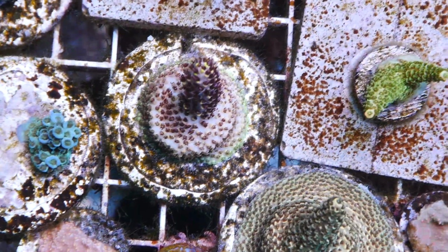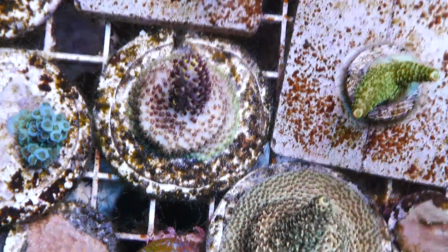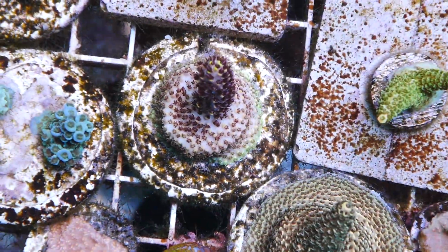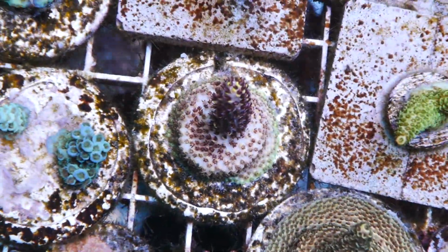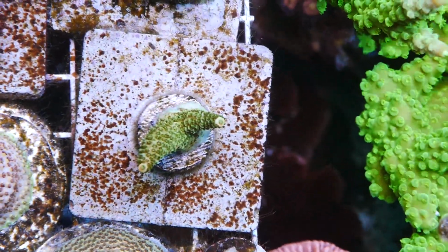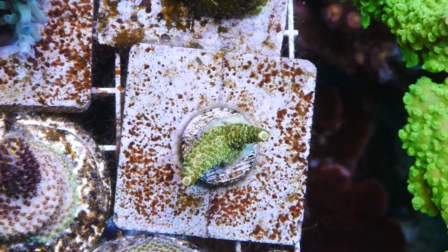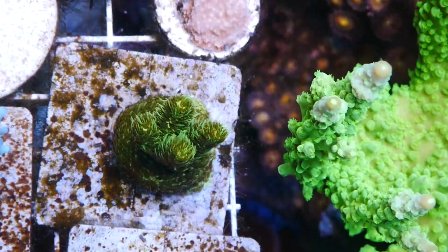And then we have a Killer Bee, pale skin with yellow highlighted corallites and then dark red polyps. It looks beautiful. I can't wait for it to grow into a large colony. And then we have the Hellfire Milli. It's supposed to be a reddish orange skin with green polyps. It's kind of lost its coloration, and its polyps have not extended as much as when I first got it.